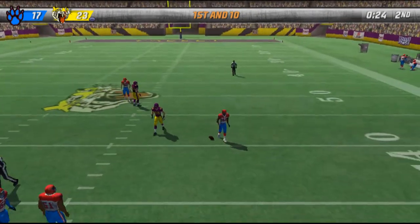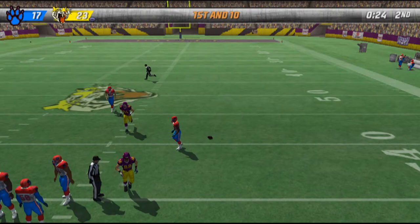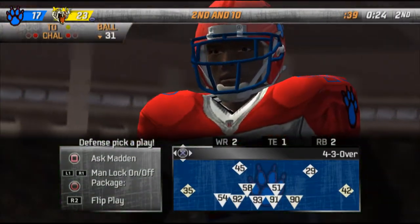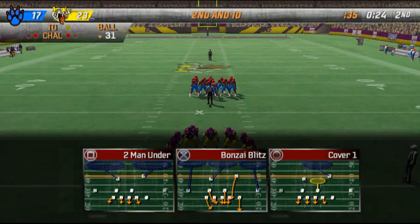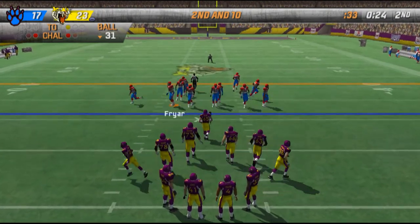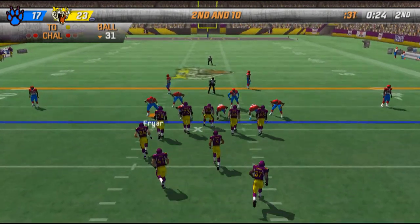Throws it. Almost picked off. That was a good play, turned bad play. Good because their zone defense worked well. Bad because he dropped the interception. That's one he wishes he could have back. Ball on the 31-yard line.